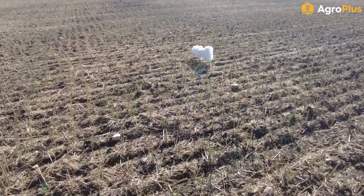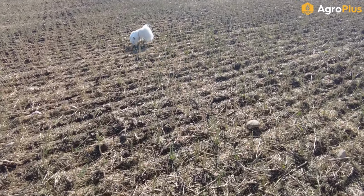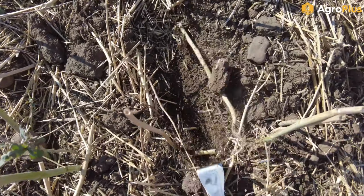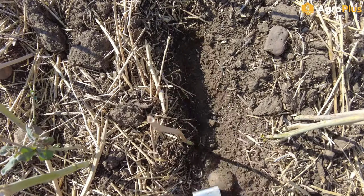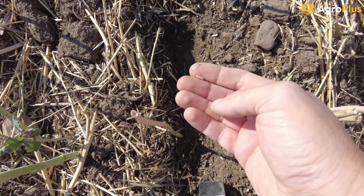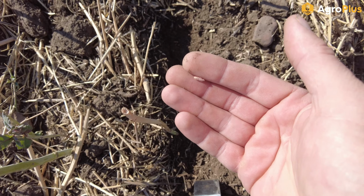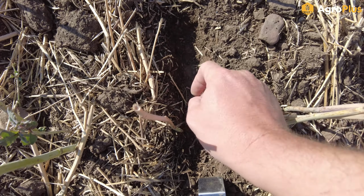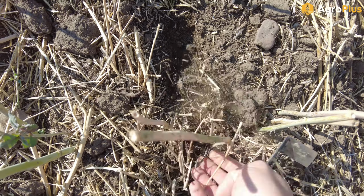Well, today we're out here checking this field of canola stubble. This was harvested a couple of weeks ago. It has now been seeded into fall rye. So let's take a look here, see if we can find some seed. You can see soil conditions are fairly dry. Here's some seed sitting about 3/4 of an inch deep. You can see no sign of germination yet. There's very little soil moisture available here right now. We need some showers to really get this going.